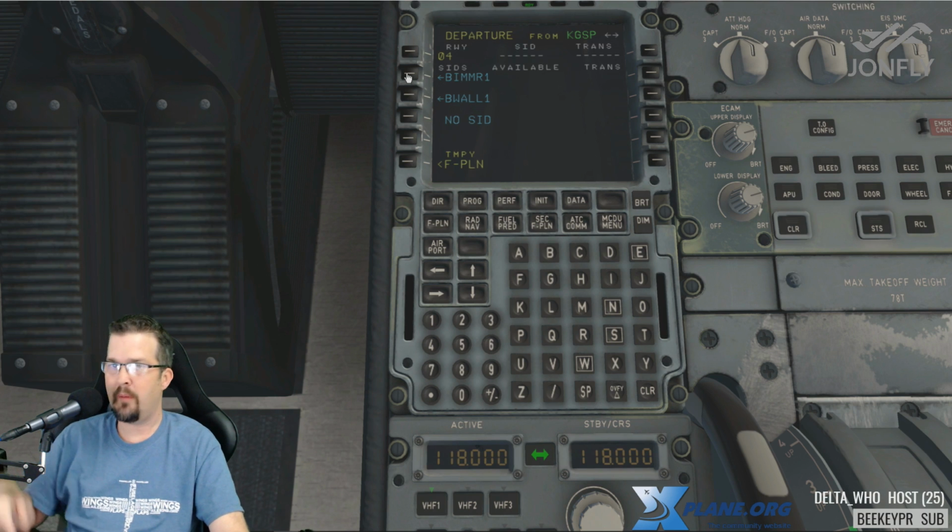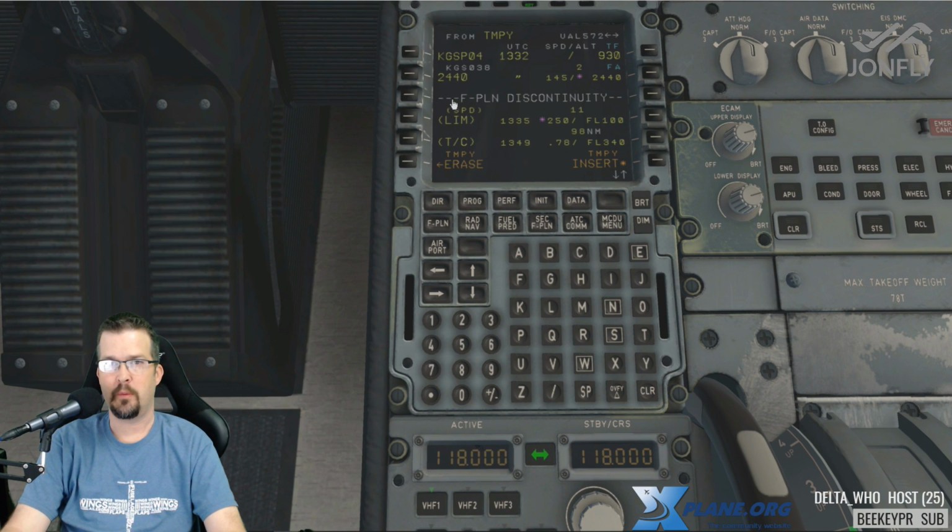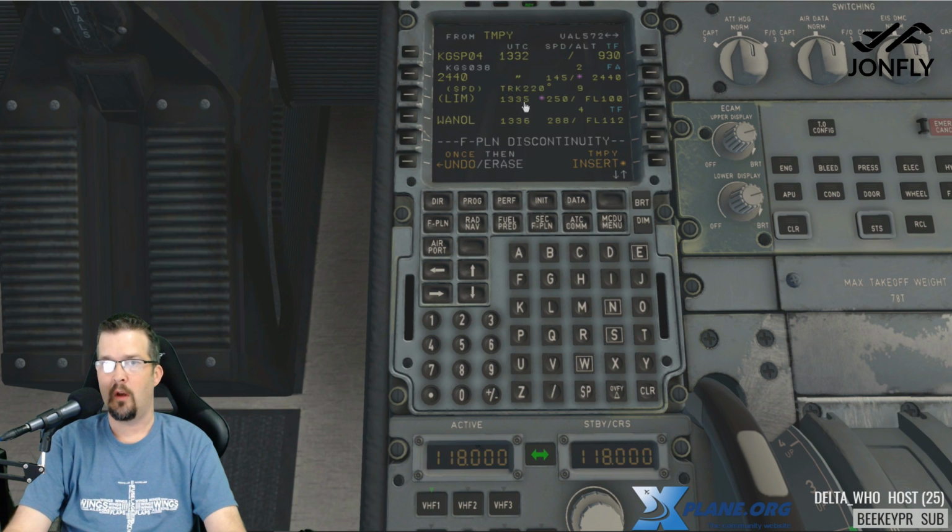So we're just going to go to a waypoint called Wanall. So I'm going to put in Wanall, Whiskey Alpha November Oscar Lima. Put that right over that discontinuity. What does the LIM mean? Speed limitation. That's your 10,000 foot restriction point. Oh, I haven't seen that in every flight plan, or did I just miss it? It's there. It's a pseudo waypoint that's generated dynamically by the flight management guidance system. Okay, I just didn't notice it before.